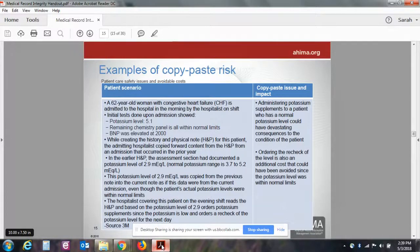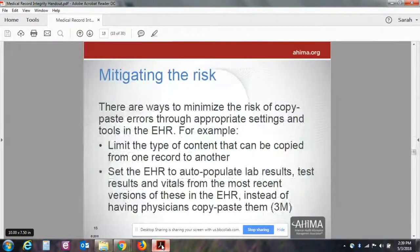So it's on 18 here. Minimizing the risk of copy paste would be to limit the type of content that can be copied and set the EHR to auto-populate lab results, test results, and vitals from the most recent versions in the EHR instead of letting the providers copy paste them. So, if it brings that forward automatically, then they're not going to do that.